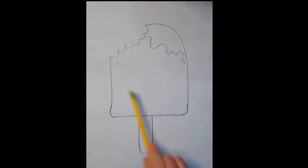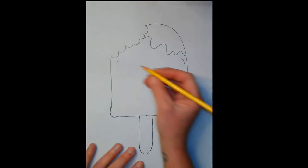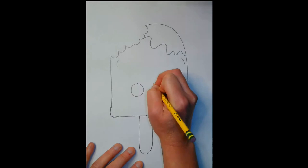We're going to give our sweet popsicle a face and a personality. If you'd like to change it up, you can add a different set of eyeballs and mouth. It's really up to you. I'm going to do the same one that I showed you in my example today, and I'm going to go ahead and go with circles for eyeballs. Do the eyeballs have to be perfect? No, they don't.